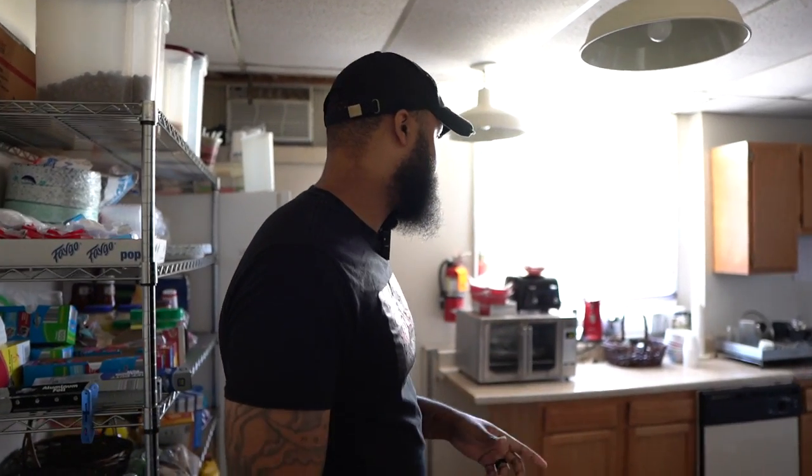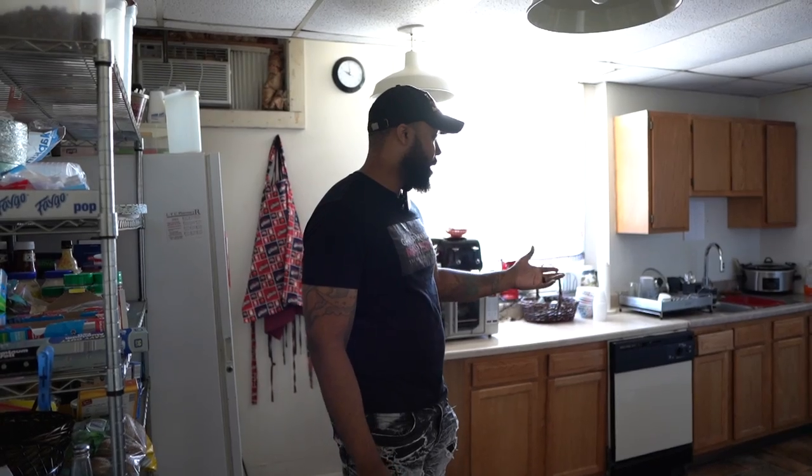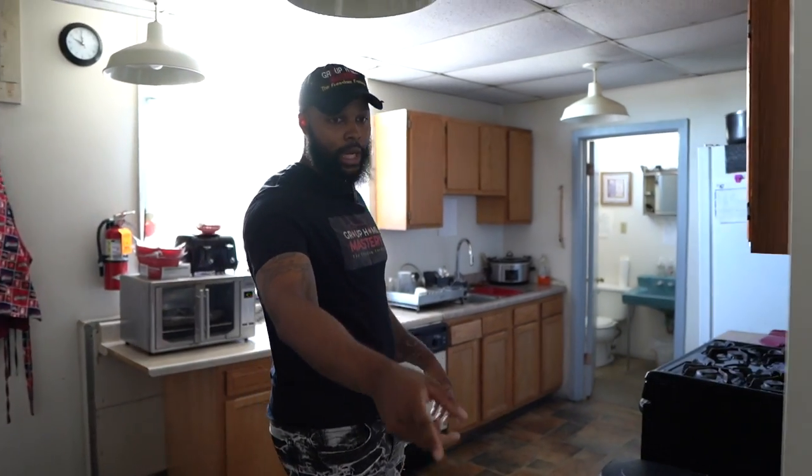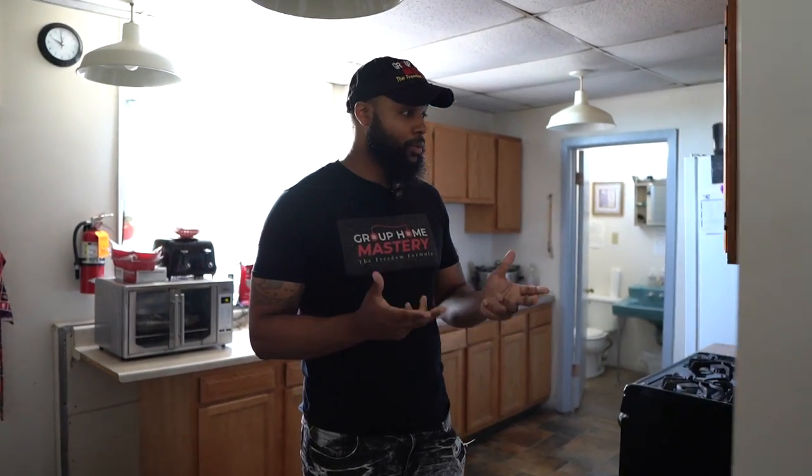All right, so right now we're in the kitchen area. We're doing some upgrades. Got my contractor guy downstairs. We're gonna lift the joists up. Got a little wobble, we're gonna lift that up and redo all of the floors in here. And as you've seen when you guys were in the eating area, the carpet's gotta go. We don't do carpet no more. It's gonna be laminate flooring, waterproof laminate flooring.